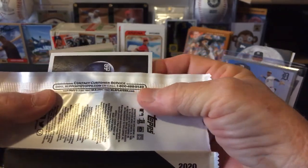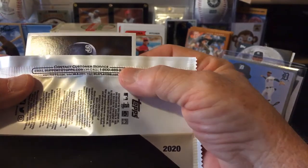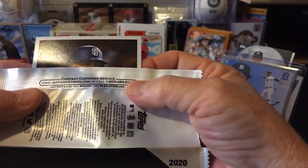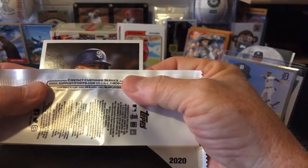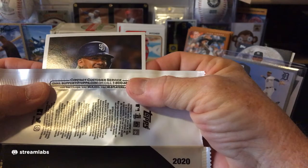Ooh, Kevin would like this one probably. It's a San Diego Padre, that's for sure. A San Diego Padre. Looks like a young guy.